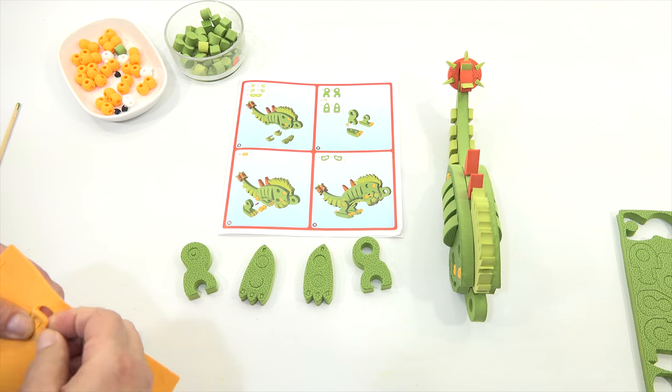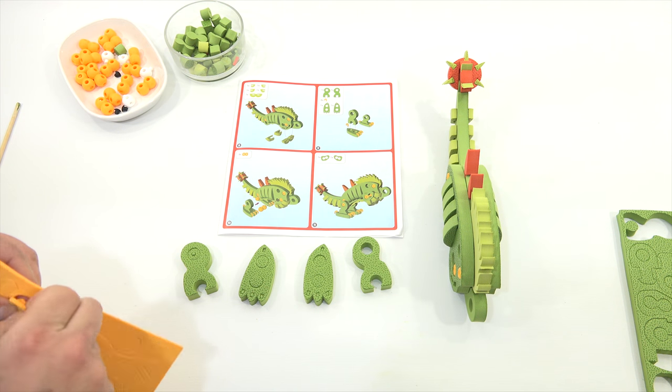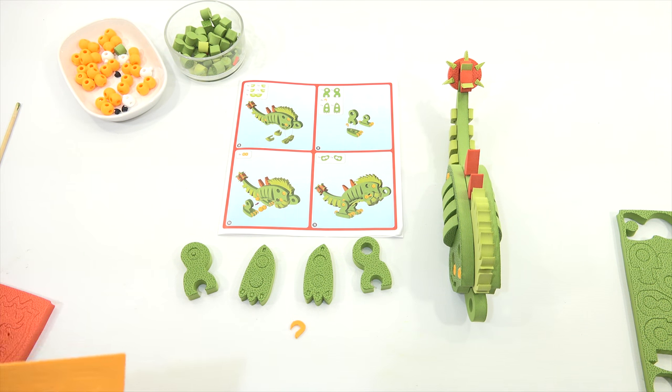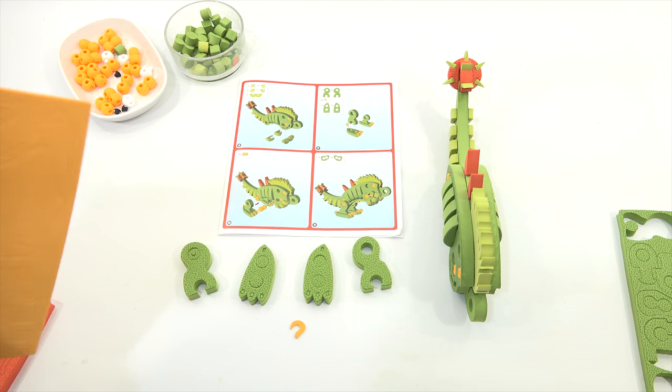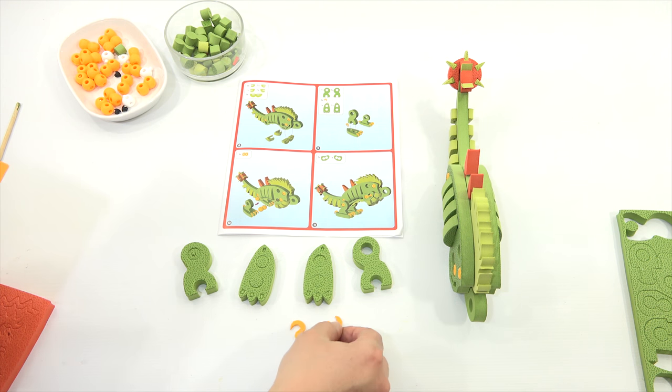Okay, these are a little softer and a little thinner. So you're going to have to be a little more careful with this foam. 1. This one could possibly rip if you're not careful. 2, 3, 4 toenails.